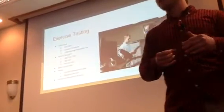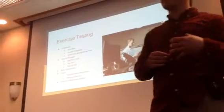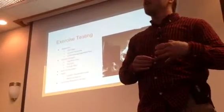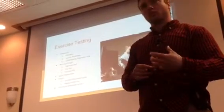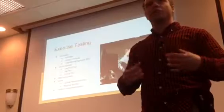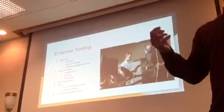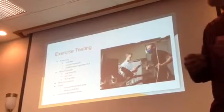Your lactate threshold is the point where your body's no longer capable of clearing out lactate from the working muscle and shuttling it off to the liver where it's reused as energy. And instead it starts to build up in the working muscle. It's what causes that feeling of acidity. It's often the thing that's going to stop you from doing hard work.